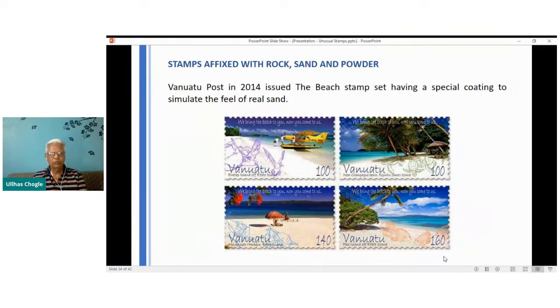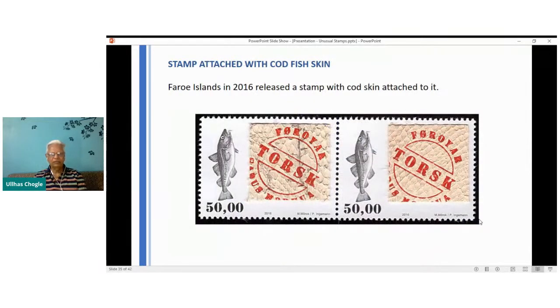Vanuatu Post in 2014 issued the beach stamps. These stamps have a special coating to simulate the feel of real sand. The Faroe Islands in 2016 released a stamp with cod skin attached to it. These cods were caught by local fishermen, and the skin, after treatment, has been fixed on each stamp.